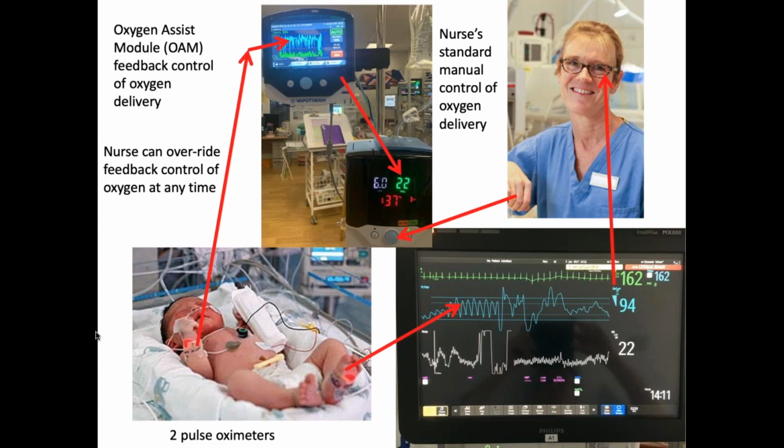Now, the key thing to appreciate in the trial and in the ongoing use of the OAM is there has to be a second pulse oximeter on the baby, which is delivering information to the OAM, and the OAM is then, through its algorithm, moderating the percentage oxygen delivery. And in the case of our trial, we had 24 hours of either auto or 24 hours of manual control. And we emphasized to the parents that the nurse could override the feedback at any time if she required to. But as Ron pointed out, this is a very rare instance that manual alteration of the delivered oxygen was necessary in babies who were under servo control.